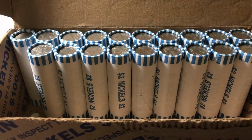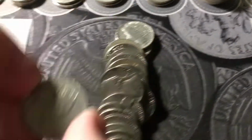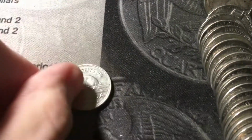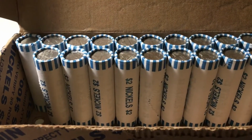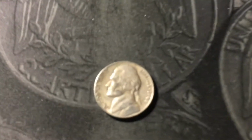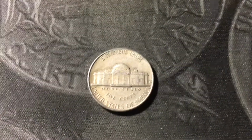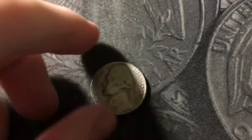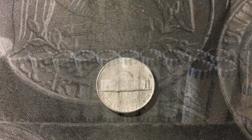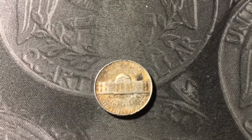Roll 31, and we're going to have another foreign, probably going to be Canadian, and it is, and it's from 1992. Same roll, and we have a find from the 40s. And this one is a 1946 out of Denver in decent shape. Roll 33, we have yet another 1958 Denver. Roll 38, we have a pretty beat up 1956 out of Philly.